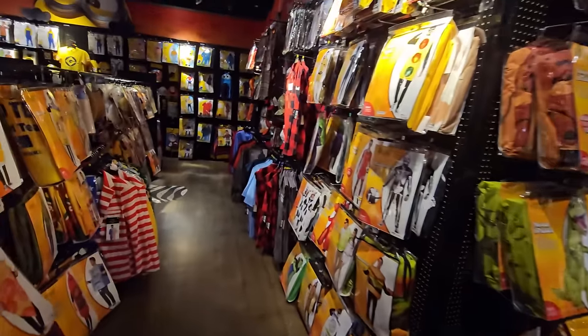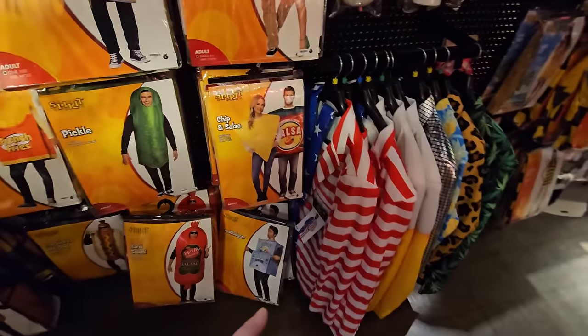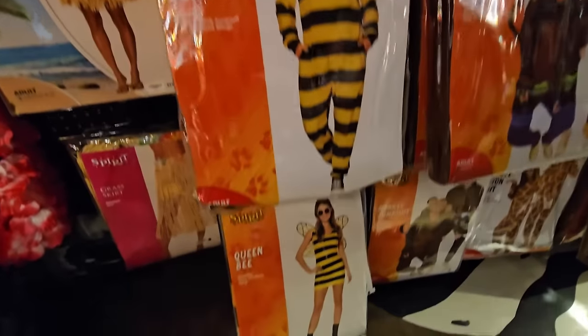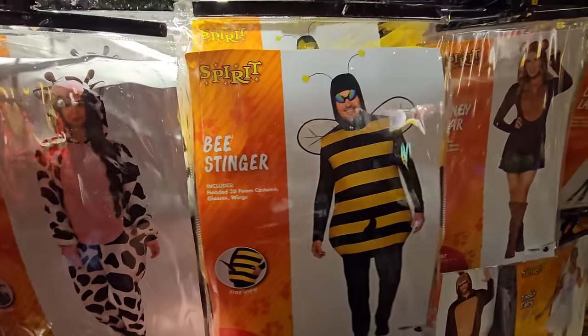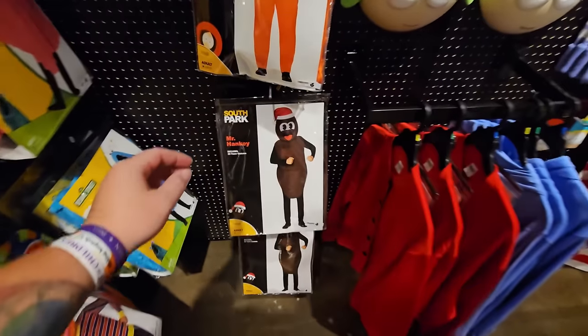All right, let's take a walk real quick through this costume section here. See if there's any awesome costumes I haven't seen before. I do love a good bee costume. Look at this. We got the bee jumpsuit and we have the queen bee costume there. And let's not forget this guy, the bee stinger. We're not going to go into that. Oh my God. No way. Look at this, guys.